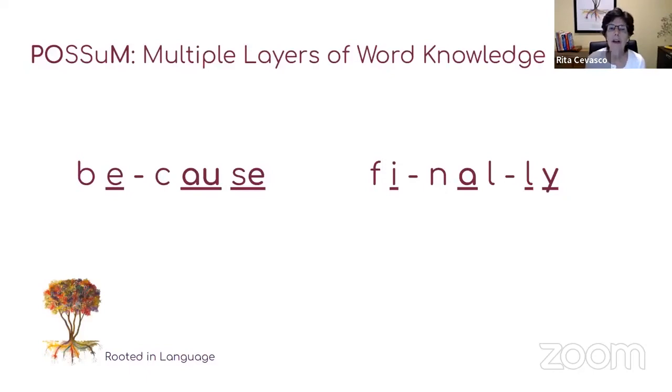Then we work on their orthographic knowledge. We teach kids to map the letters they see onto the sounds they hear using orthographic knowledge. Research tells us that this important mapping of sounds and letters is a key component to developing word form memory, the memory we need to quickly recognize and spell words. So what you'll notice here is I have mostly underlined vowels because vowels are always a real struggle in terms of spelling in English language.